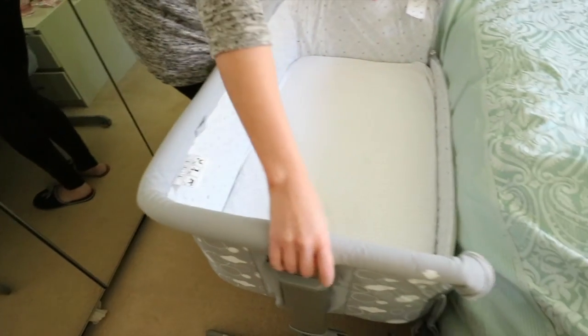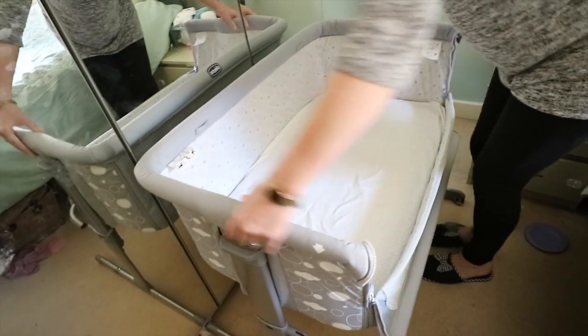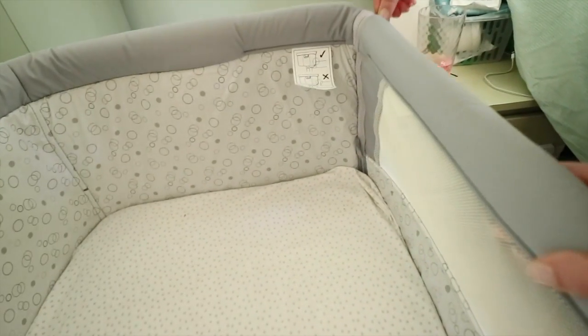First one isn't here, I can't show you. I will insert a picture of it for you, and it is the Chicco Next2Me, I think it's pronounced. It's like a sleeping crib where you can bring them right up to the bed, or if you don't want to have them attached to the bed, you can also have them in a crib at the side of the bed. It kind of zips down and zips up. I found this really useful.